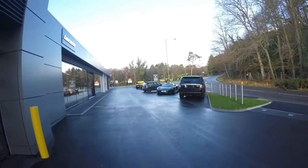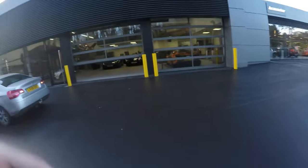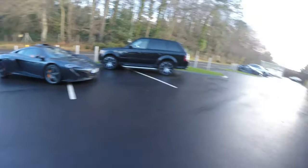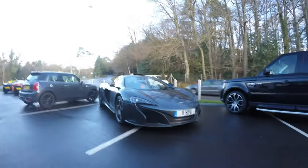What? No, Le Mans edition. Sit for, no. What? What? This is insane. What do you think of the 1-1? The 1-1. Oh, it's just amazing. I love it. I love Koenigsegg as a sort of company, but. So much carbon.